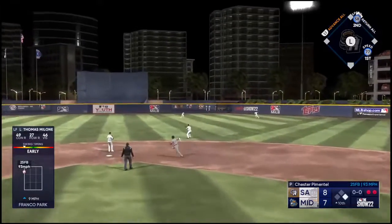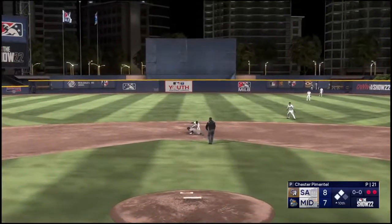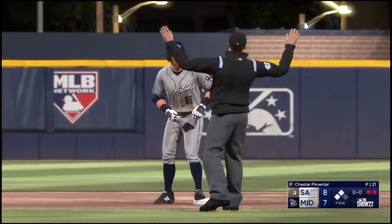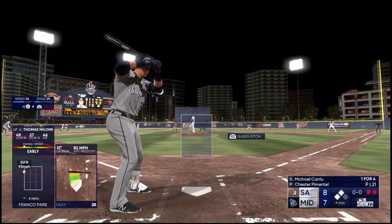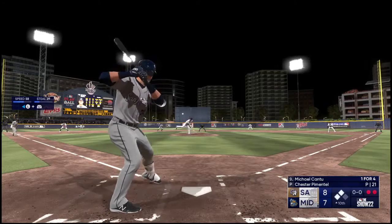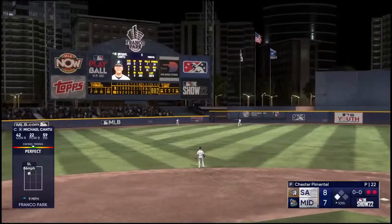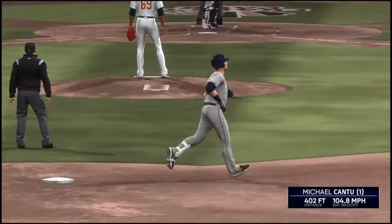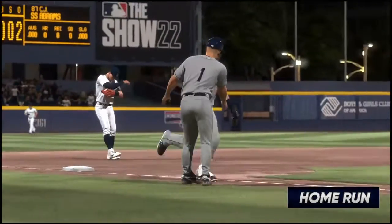Line drive, base hit, right center field. Cut off, throw to second. Not in time, it's a double. Now batting, catcher, Michael Cantu. Really good piece of hitting last time, going to the opposite field. He swings and drives one out to deep left field. Gone! With one swing, he quiets the crowd, and they tack on to their lead. It's 11-7.